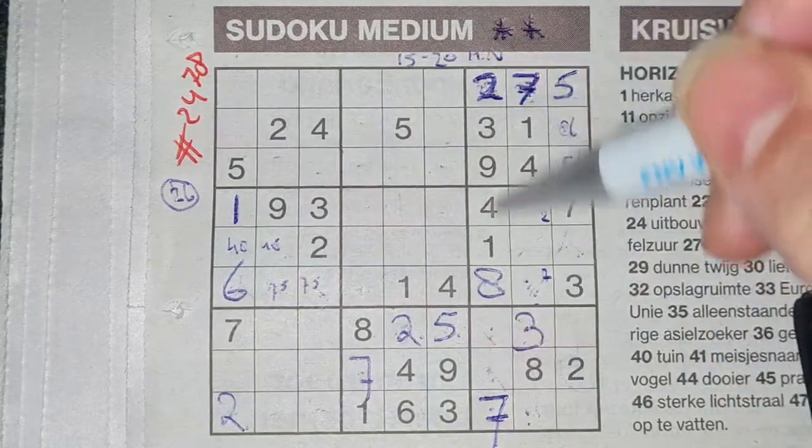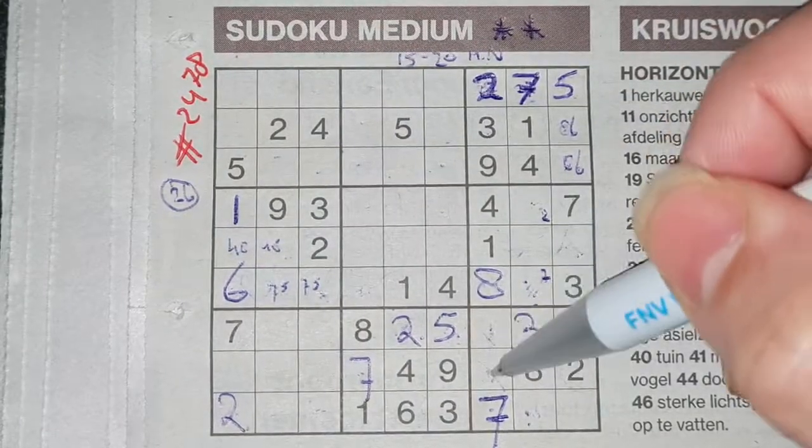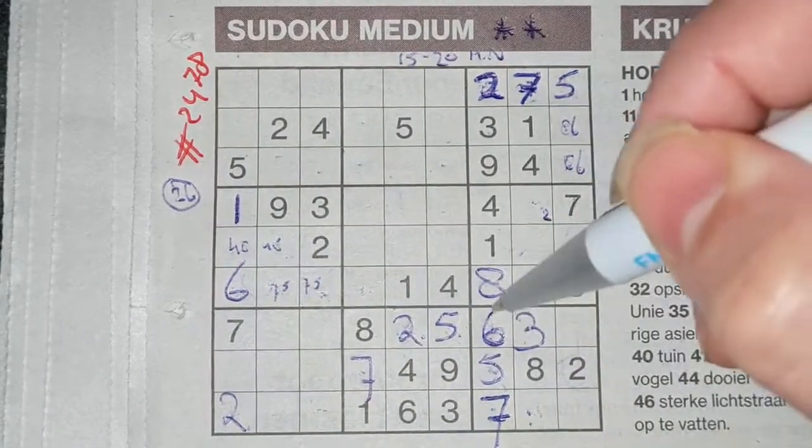2 numbers left in this column. 1, 2, 3, 4. The 5 and the 6 are missing. We see here 5, no 5 there. 5 should be here, and the 6 goes there.